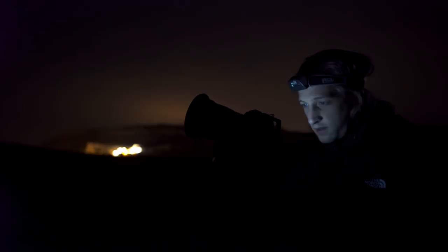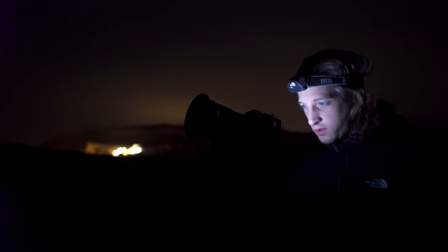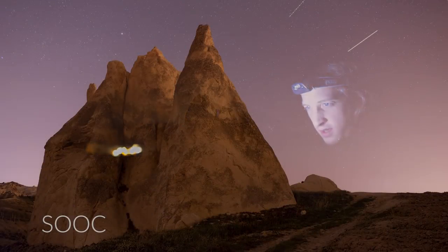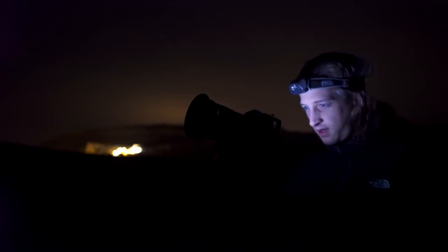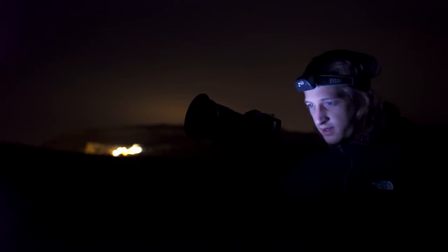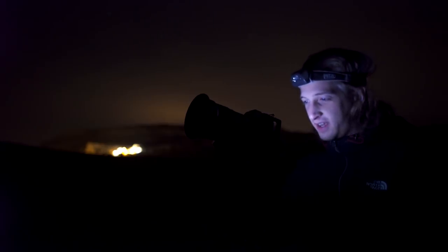I'm excited. Ooh, okay, it's nice, but yeah, the light pollution's really, really blowing out the horizon. There's still a nice amount of stars there. I mean, when you've got a landscape like this, it just kind of makes up for it, really.